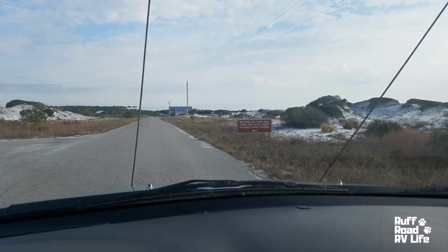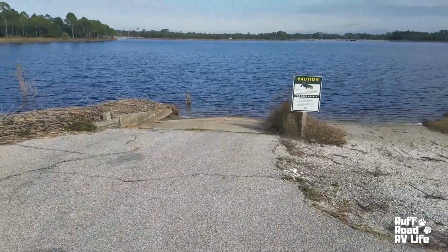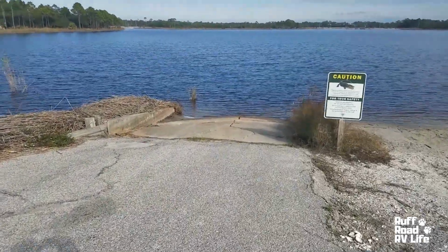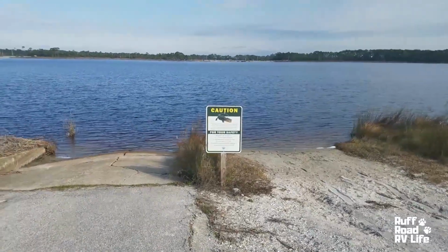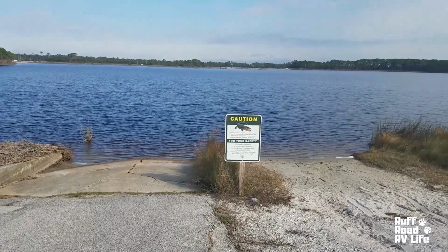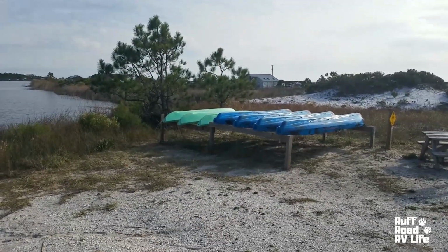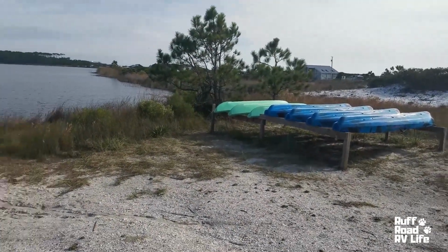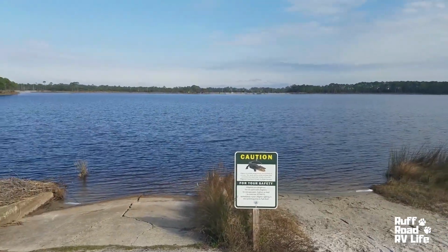And this is a freshwater lake. It's a 100-acre lake. So this would be the boat ramp, kayak launch. You're in Florida, alligator warning sign. They do rent kayaks. And this is Western Lake. It is said to be a 100-acre lake.